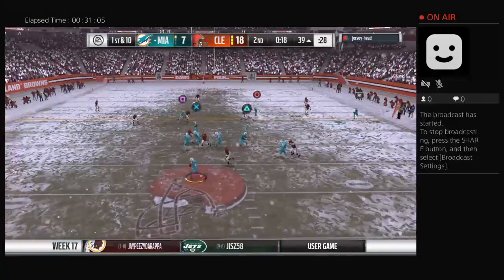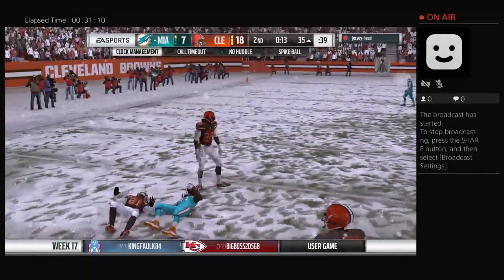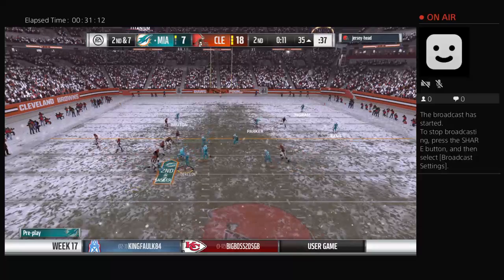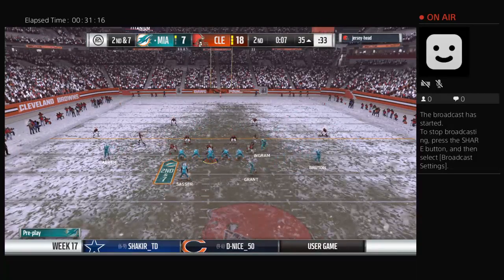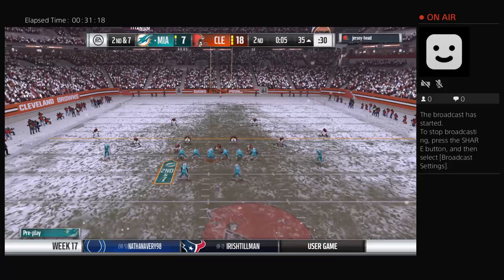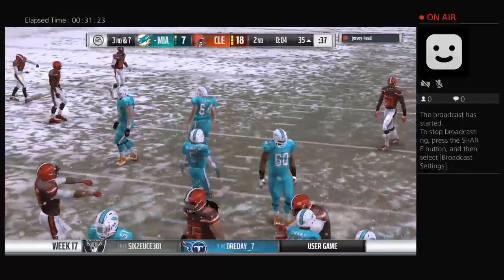From the shotgun, he'll look to throw. Firing quickly here, and that's complete. The completion good for 3, and it's 2nd down. When you see zone defense and you know you've got a drag route on as your primary call, you've got to be really careful as a passer about how far you let your guy go because he might wander into some tough coverage.